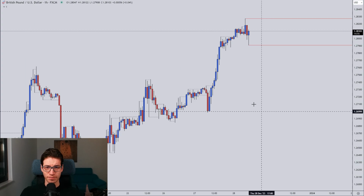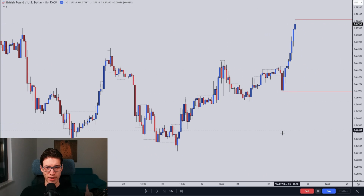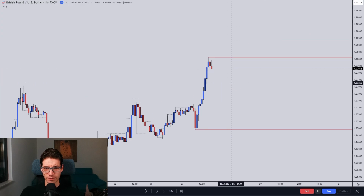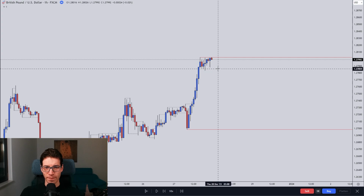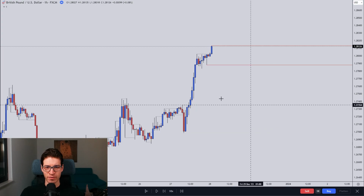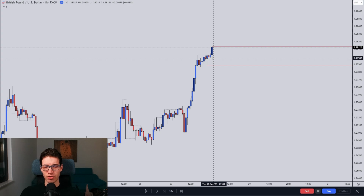Pound US dollar. So for this one, this impulse had some potential. Okay, so this impulse definitely had some potential, but what happened? I got no entry here, so no high probability entry formed. And then we did break the high, but not enough momentum for me, and especially because we kind of ranged around here. So at this point, I was not really interested to take a buy setup.